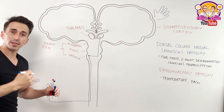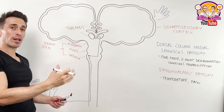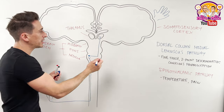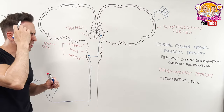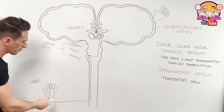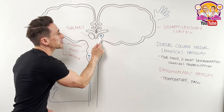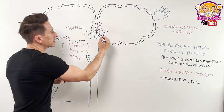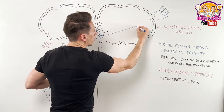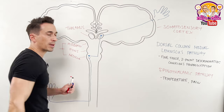And then from here, it continues to ascend until it hits the thalamus. So again, the sorting center. Here it's going to synapse with another neuron. This third neuron, remember the thalamus being the sorting center, goes, where does it need to go? It knows it's come from the hand. So I need to send it to the part of the somatosensory cortex mapped to the hand. And that's exactly what it does through the third neuron.